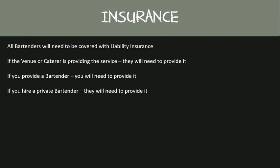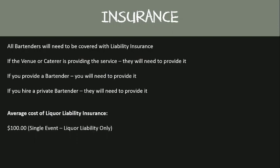If you hire a private bartender, they will need to provide the venue with a license and liability insurance certificate. The average cost of liquor liability insurance is about $100 for a single event for liquor liability only, and $150 for a single event with general liability and liquor liability.